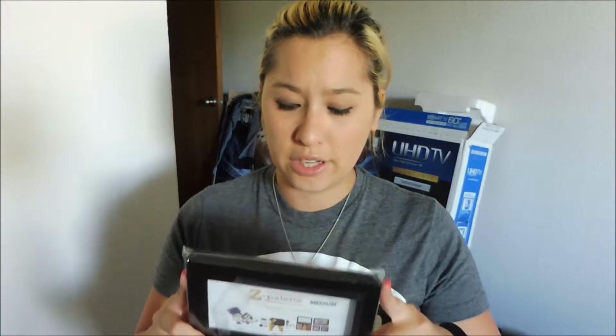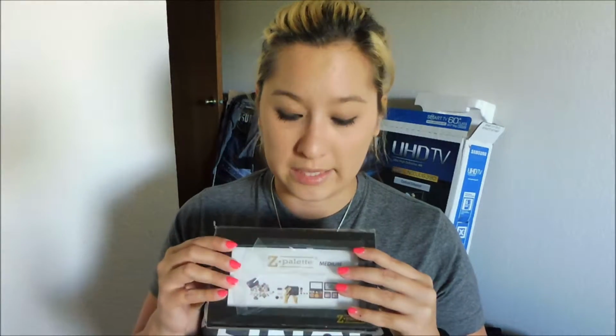I was really trying to debate between getting a small or a medium. The small only holds 9. This holds, I believe it's 18. I think it's 18 eyeshadows. So I got this one mainly because if I want to add blushes to this, I can also have my eyeshadows plus like blush, bronzer, or whatever I want to put in that extra space here. Or if I want to add any more eyeshadows in the future.